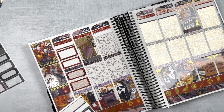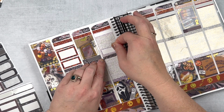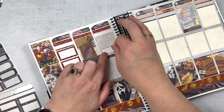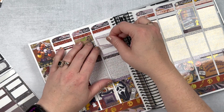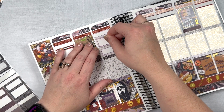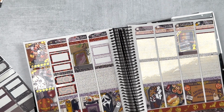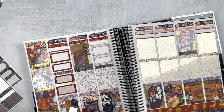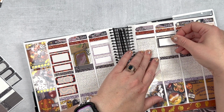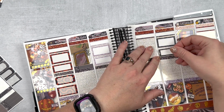All right, so let's do over here. And I'm gonna keep it pretty much the same. I was thinking right there. It's fine. I'm not gonna put too much thought into all of this. I just need boxes to go down. But doing a foiled kit takes up all of my brain capacity.